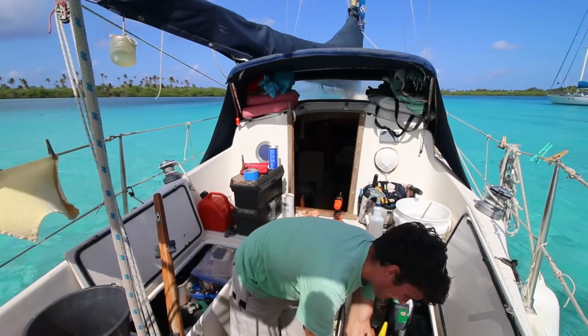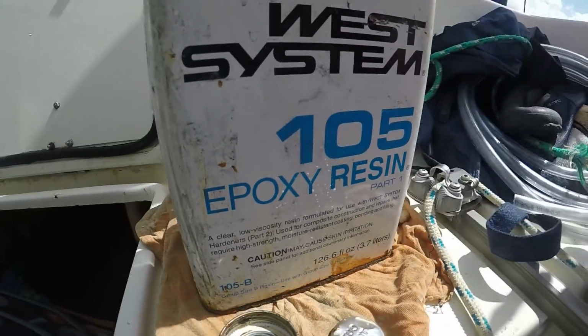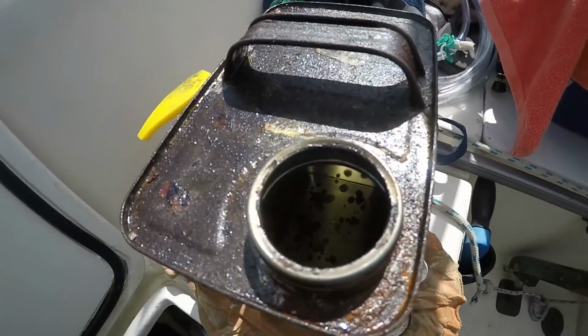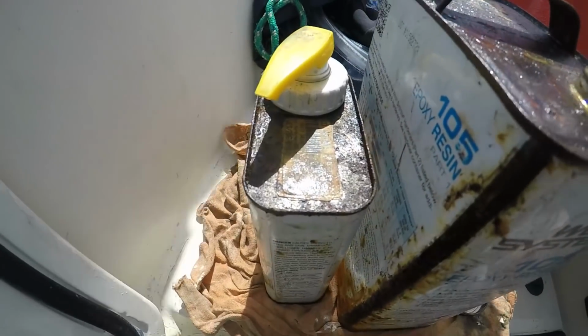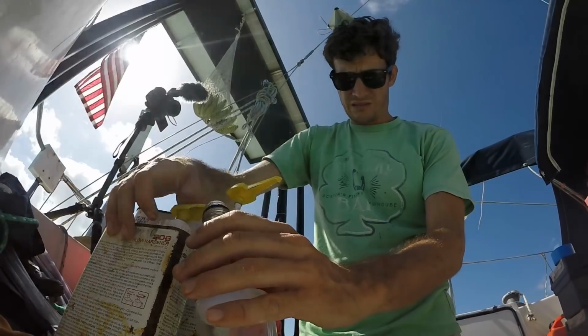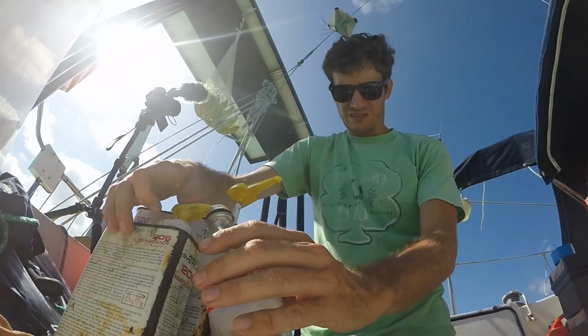Epoxy is never that much fun to work with, and the good people over at West System probably never intended their tins to be stored on a boat, as inevitably they become piles of rust and will start to leak. So I also took this opportunity to transfer the resin and hardener into plastic bottles for safer, more stable storage.